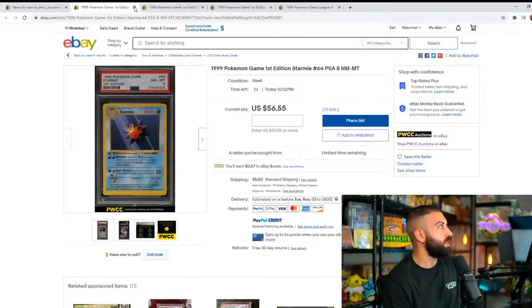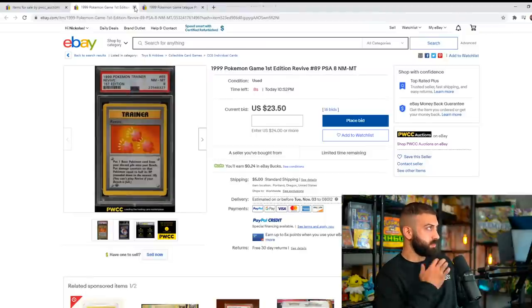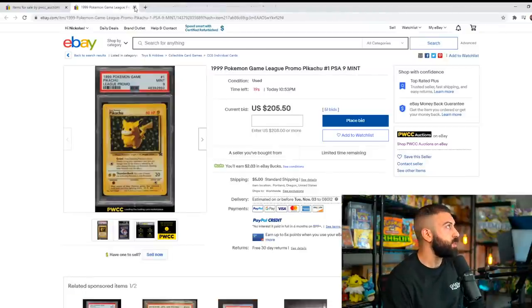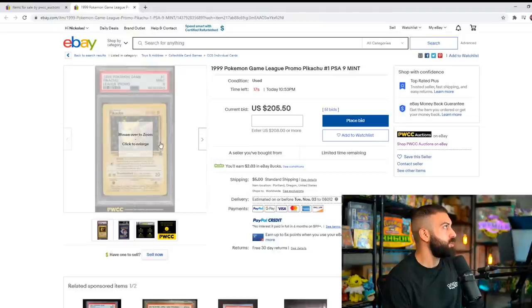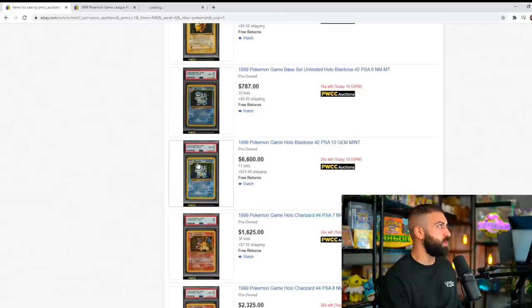Okay, Ponyta's moving in on there. These are lower end PSA 8s, all in the same range on those. So we could skip some of those. And we've got the Pikachu Black Star in a 9. I'll leave that one up. That's got 15 seconds left. But then we want to move into base set.